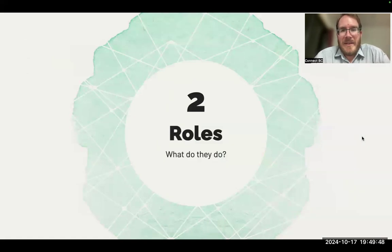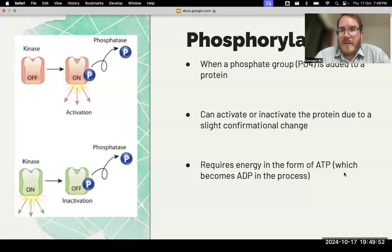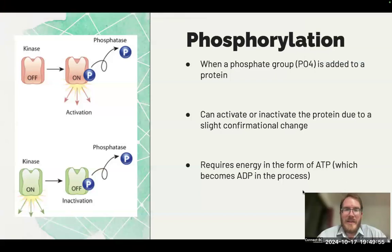All right, so let's dig deeper into some of the roles and what some of these vitamins do. So one we touched on previously in our proteins talk was phosphorylation. This is a process where a phosphate group, PO4, is added to a protein so it can do something. What it does is essentially activate or inactivate the protein because it makes it do a little wiggle, change its shape a little bit. And as we know in biology, its shape is often important to its function. And so it can actually regulate whether that protein will do its job or not.